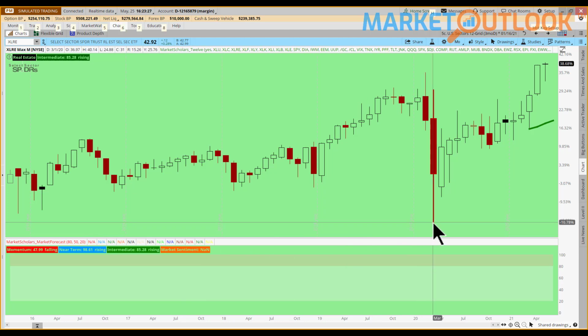And that is saying something, ladies and gentlemen, because one of the areas that got absolutely decimated during the coronavirus pandemic was real estate. Look at this sharp candle that we saw here. Now, these are monthly candles, but this will give you a sense of how extreme the move was in the month of March of 2020.